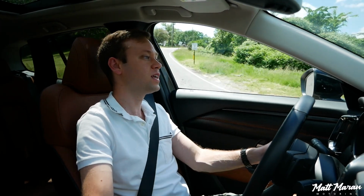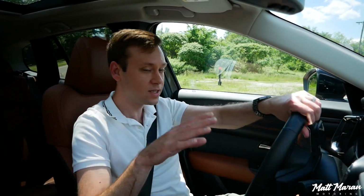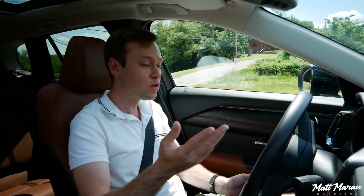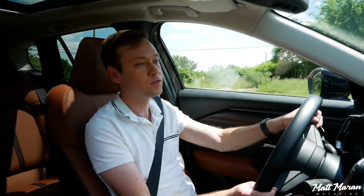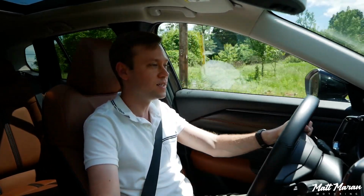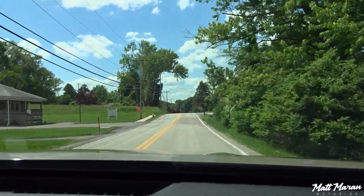By the way, those numbers are on 93 octane, but if you were to run 87, which it can run totally fine, especially these days with expensive gas prices, you can. You just give up a little bit of horsepower. It's 227 horsepower and 310 pound-feet of torque with that 87, but still should be very strong power. The turbo still is going to give you lots of great punch around town, even with that 87 octane, which is great.